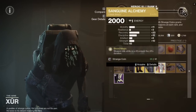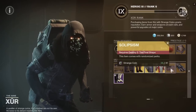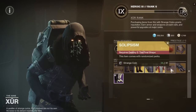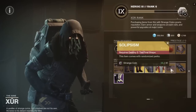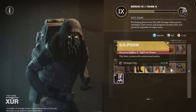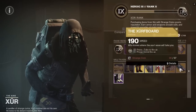Decent stats. We have the exotic class items, again, for sale this week for 41 strange coins, so now's the time to farm them if you were able to unlock them during the Festival of the Lost and you haven't had a chance to just straight up farm exotic class items from XUR. It's probably the best farm location for exotic class items, or at least one of the easier ones.